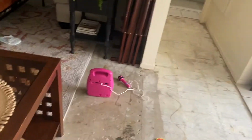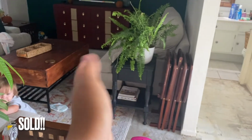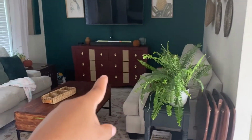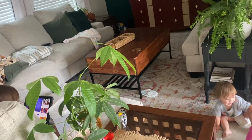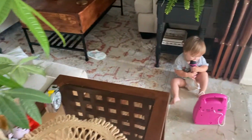But anyways, let's move on to the living room. I'm still trying to sell this nightstand. Hit me up, guys, if you live in the OC area. And that dresser, too. So, yeah, let's open up the windows, fix up the pillows, just make things look a little better.